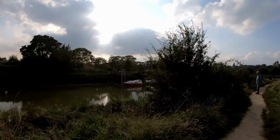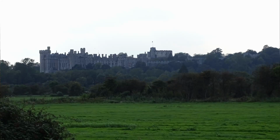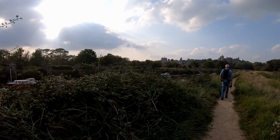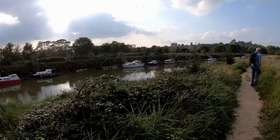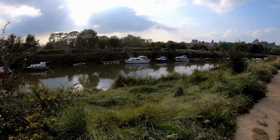Well, we've pretty much done the loop now. Well, sort of, I think. I don't think I'm speaking too soon, or at least I might be. Oh, I don't know. Well, we've come round the loop and we've now got Arundel Castle directly in front of us. Again, the river still to our left-hand side. And we've got the church up on the hill. Something stinks down here. Got all these lovely boats down here along the river's edge. We stand over this side.